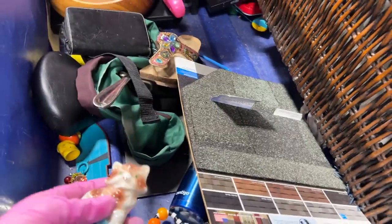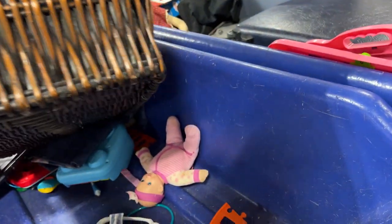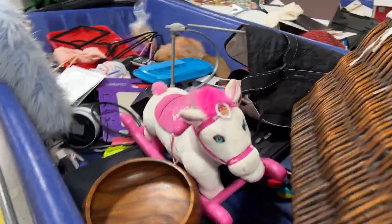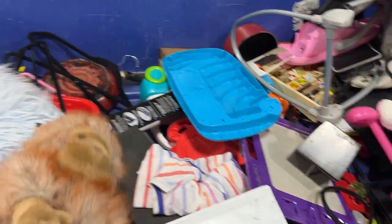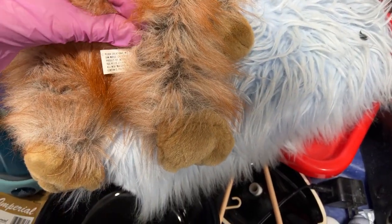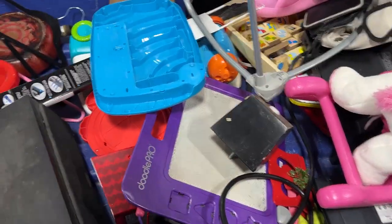Got a vintage kitty cat. Wicker basket. Glass doll. Yeah, it's pretty quiet in here today. Oh, that's a cute monkey. This monkey is from 1992. It's okay. I don't really care for its fuzz. Just cool to find a monkey.